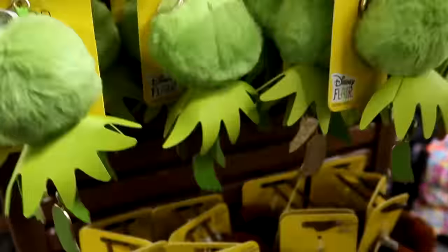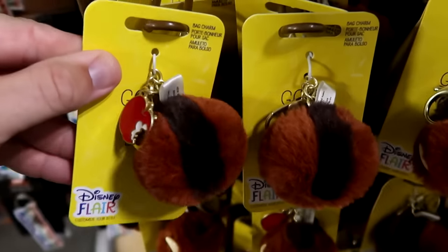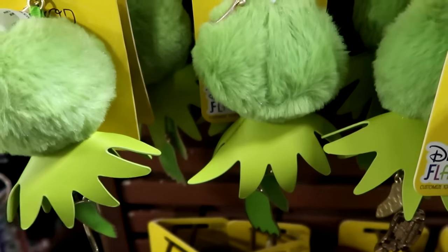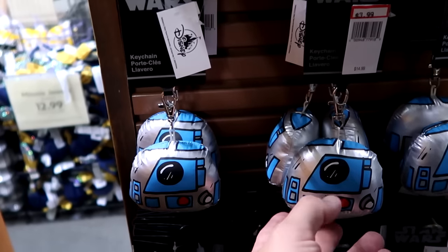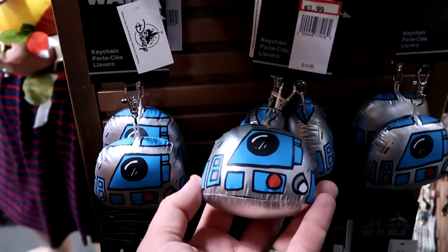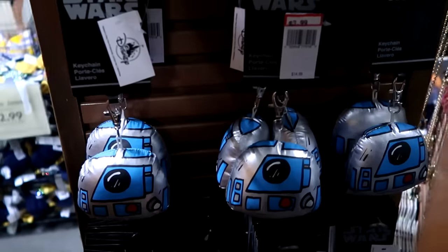Let's see what we have here on the other side. Okay, these are some Disney Flair bag charms. They come with a little extra clip on the side, $5.99. Then on the other side of this rack here, they have some Star Wars keychains. This is actually like a plushie of R2-D2. These are $3.99, marked down from $15. They do have quite a bit of them.